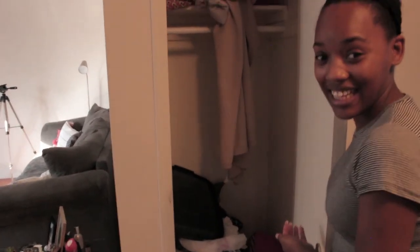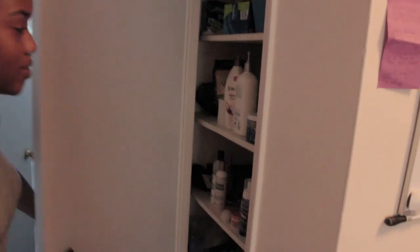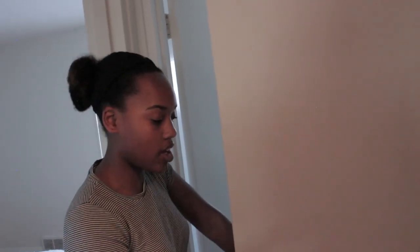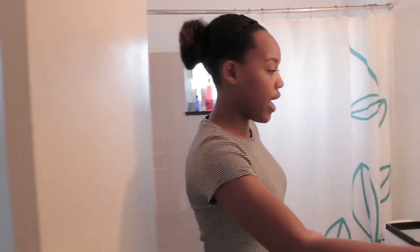Okay, so I'm gonna show you guys our coat closet. So here's our coat closet. It's pretty messy right now. Yeah, it's really messy. We usually fold our covers, but since we were making the video, I just hurried up and threw it in there. And here is this. Oh wait, before I open this, I was supposed to organize this like 4 or 5 times. I didn't, but here it is. Hair stuff, nail stuff, makeup stuff, random stuff. It's all in there.